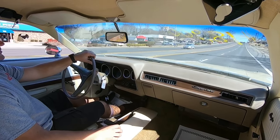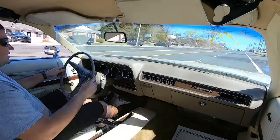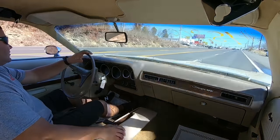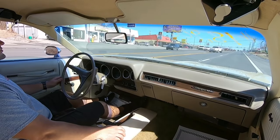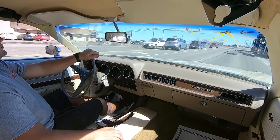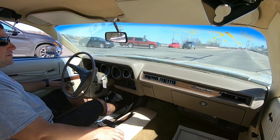Kick down's hooked up. There's no powerhouse, just a cruiser. Steering, as soon as I turn, it turns, nice and tight. Brakes stop pretty good. A little bit of a stutter from the carburetor. Yeah, our engine temperature is coming up.